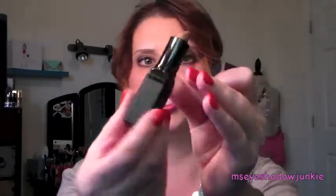Then I have the e.l.f. Lip Exfoliator because this is great. You can just carry this, pop this in here when your lips get dry.